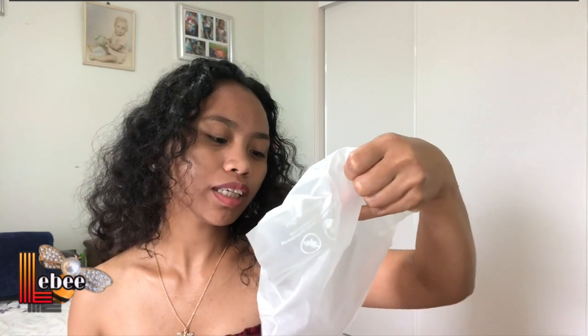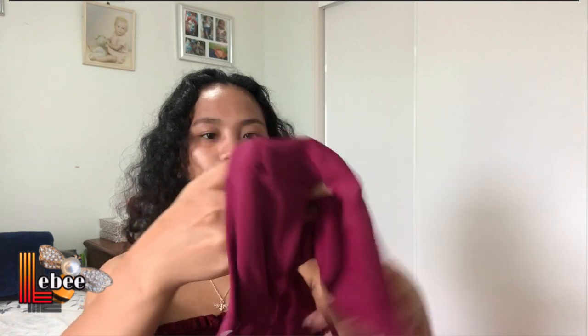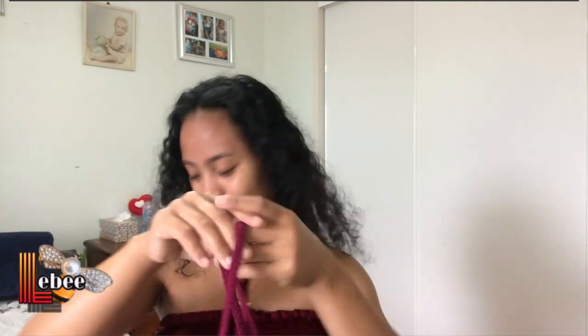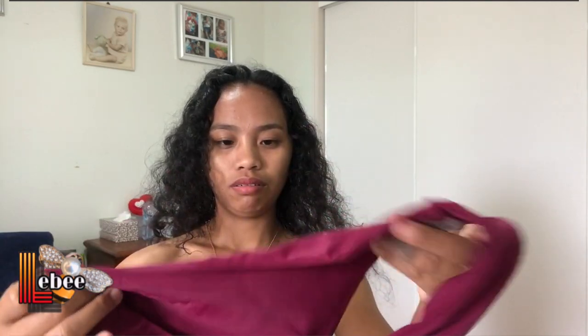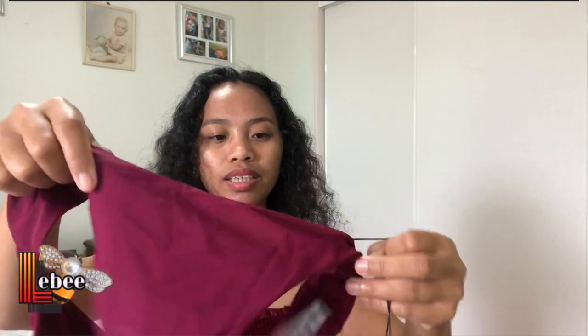So the fifth or last item is, what do you call this, they call it red wine, size small again. Oh my god. The style is like this. So let's see. How are you gonna wear this one? What size is this one? Size 4, but look at that, it's quite huge. So let's try. So guys, this is the fifth item, the last item.